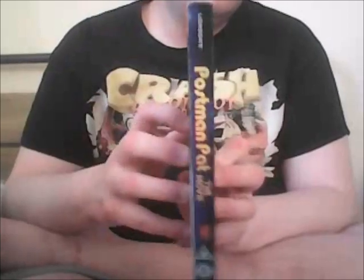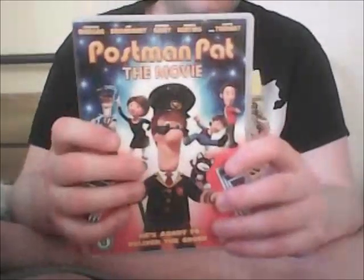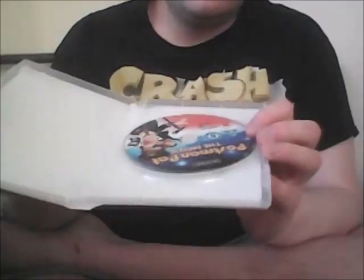So here's the front, spine, and the back. Right, I'm just going to take the slip cover off, and here's the same front, same spine, and the same back. And here's a disc for Postman Pat the movie.